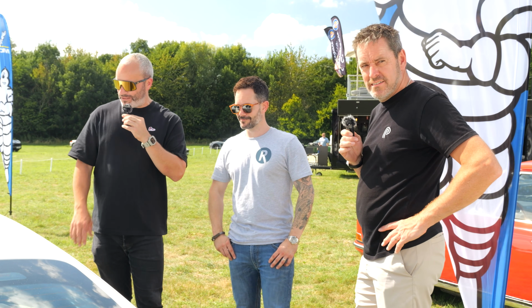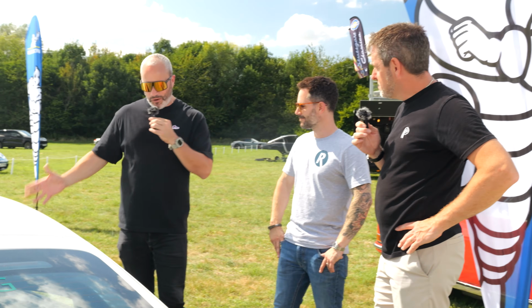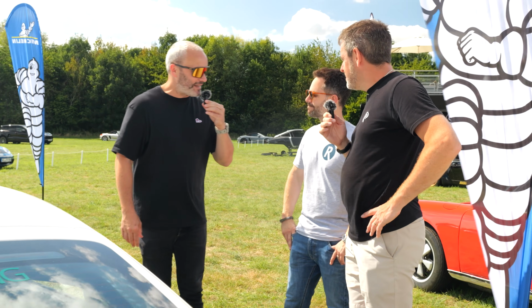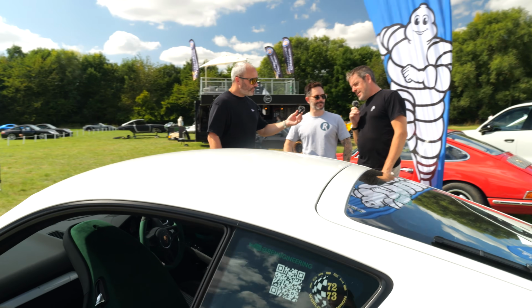So check it out because, as you say, on first look it's just a Boxster with some gold wheels. But as you get closer, there are just so many details and it's a lovely, lovely bit of kit. So I appreciate your time. Cool. Thank you very much. Now I'll enjoy the rest of the day.